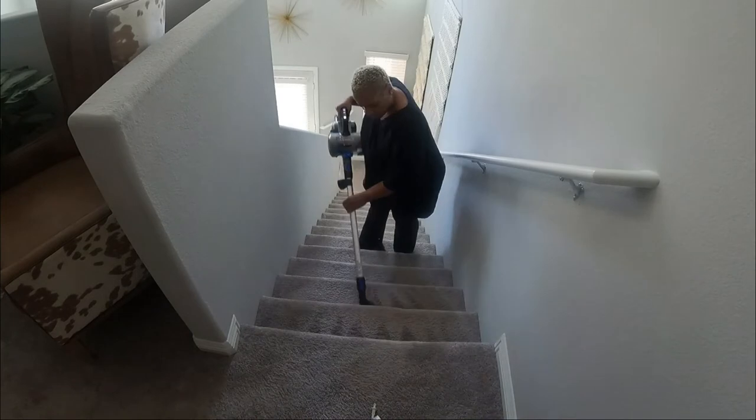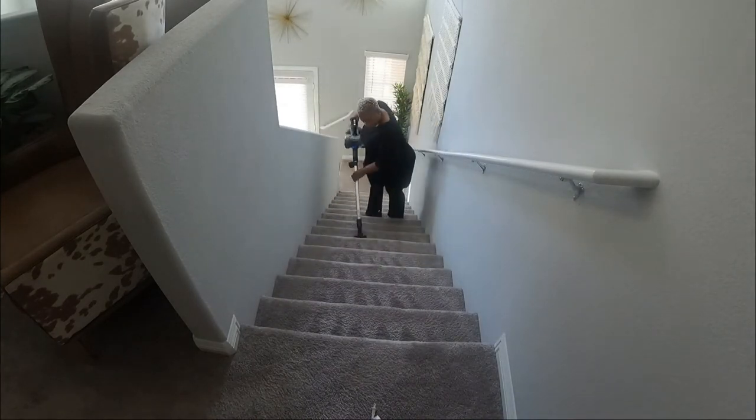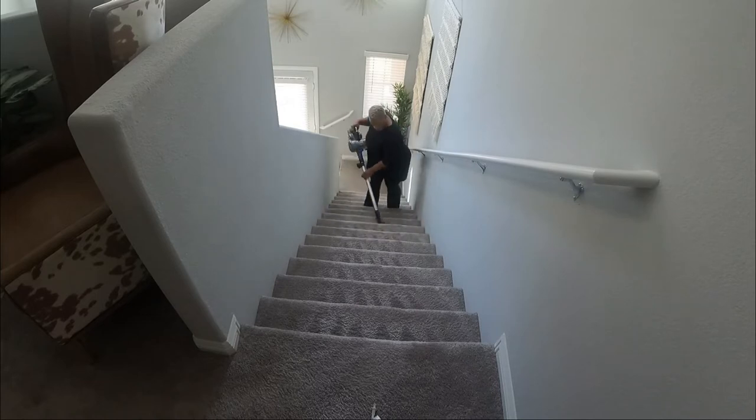Fam, just about 3 to 4 times a week, I just grab the quick vac and vacuum down the steps. I do this level here and also the first level.